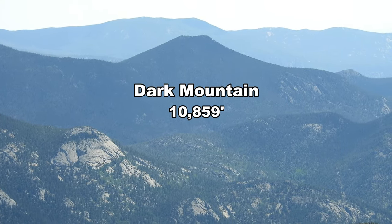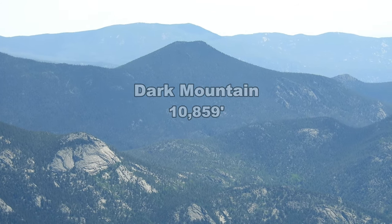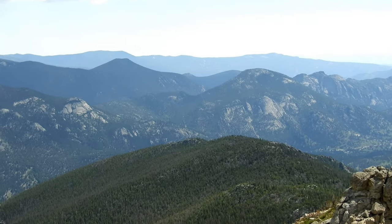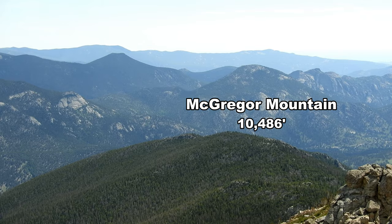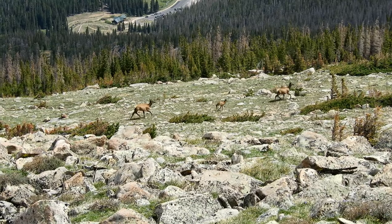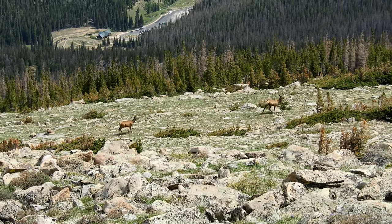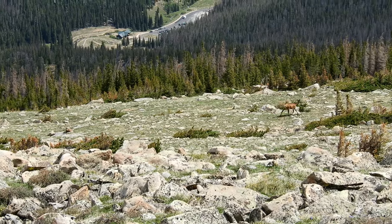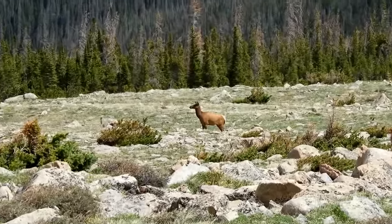Looking over at Dark Mountain, and it's living up to its name. It's looking pretty dark today. And just to the right of it in the front is McGregor. I was talking all loud and I think I scared the elk down here. This one's not spooked.